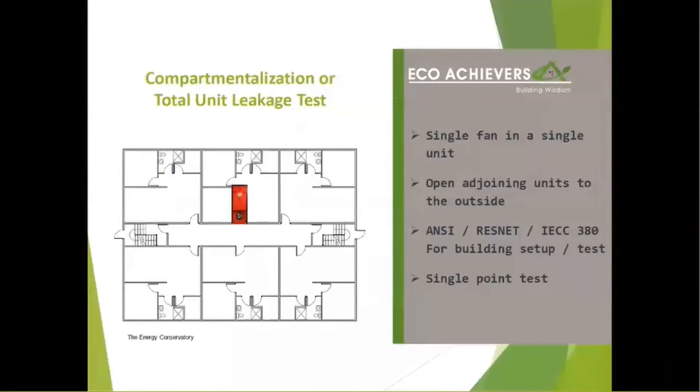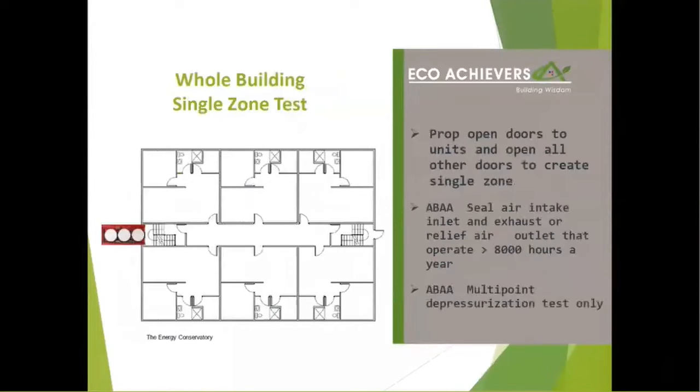What we did was compartmentalization testing, which is the unit testing. It measures leakage to the outside, to the exterior, but it also includes leakage that happens in adjacent spaces: the conditioned units above, the conditioned units below, the hallways, everything. The whole building blower door test, on the other hand, is just measuring leakage to outside. It's not taking into account the different spaces in between, because all of that is considered one conditioned space, and it's only measuring exterior leakage. So we did both of those tests.